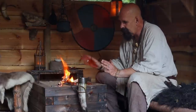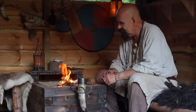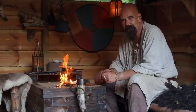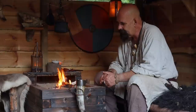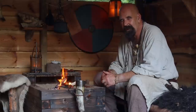I really like this fireplace inside. I know I've said that before, but it's so authentic and yeah, I like it. It's a little bit hot here during the summer, but in the winter it would be perfect. Then I can sit here and warm by my fire and make my cooking, my coffee, my food and so on.